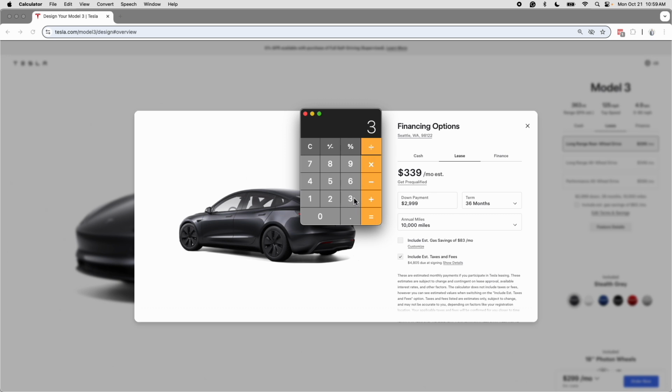Now what I'm going to do is divide this by 36, since this is a 36-month lease, and when I do that, I get $124. And now what I'm going to do is add the $339 monthly payment back in, and when I do that, I get $463 a month. This would be my monthly payment. And this would actually be what we call the effective monthly payment, because your down payment, all of your registration fees, all of your taxes, everything is rolled into this number. So in a hypothetical situation, if you just did a sign and drive lease with nothing due up front, your monthly payment would be $463.